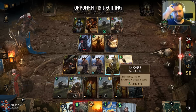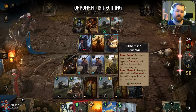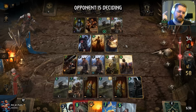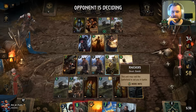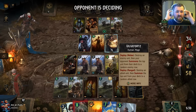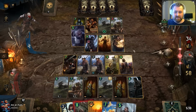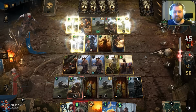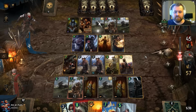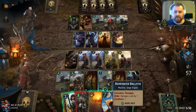I mean, actually, if Vilgefortz had pulled out something else and then Knickers would have come out, we would have overthinned. So actually this was good. This might have actually been good. Which feels weird to say, but I mean it is absolutely true. Okay, we're gonna finish off this now, which I feel really good about.